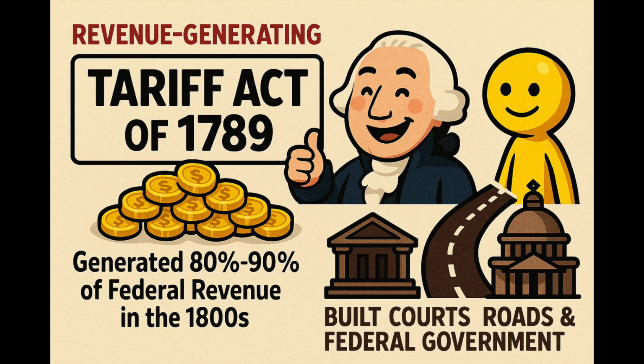It helped fund the brand new U.S. government, courts, roads, you name it. This revenue kept the U.S. afloat before income taxes existed. And that's a while, considering income taxes didn't come on the scene until the Civil War in 1861. So yeah, the Tariff of 1789 was like the government's toll booth at the border. You want to bring your fancy British boots or French wine into America? You pay a little at the door.